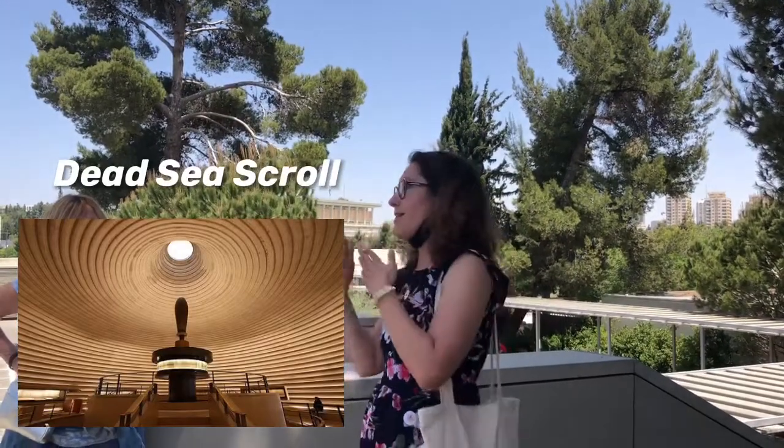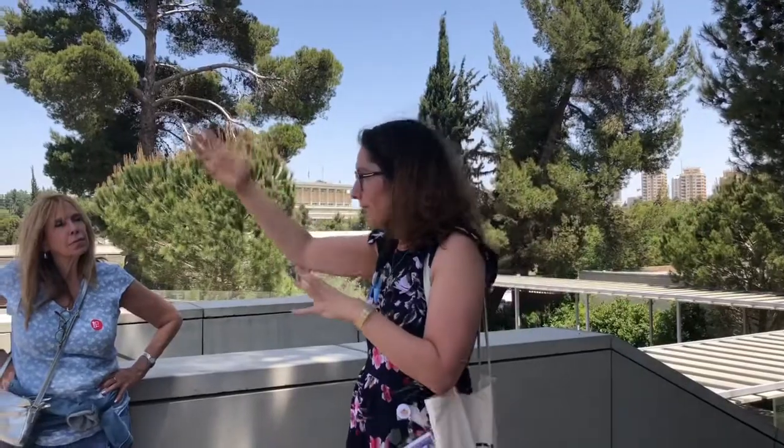Great. Shtayim be'echad, two birds with one stone. We'll have the Dead Sea Scrolls here. It worked out to our amazing benefit. First of all, because it tells the story. Inside you can see the artifacts from the Second Temple period. You can see the scrolls that were written in the Second Temple period. And it's one of the most visited spots in the museum.